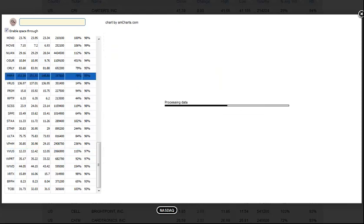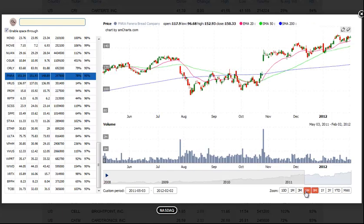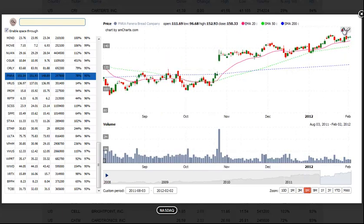The last setup is PNRA, and we really like the tight price action of PNRA, which is basically forming a base right now on top of the prior base. Here's the new base, and here was the prior base. We could see PNRA consolidate for a few more days, maybe pull back to the 20-day EMA, so this is one to keep an eye on as well. We look for a breakout entry above the range high.